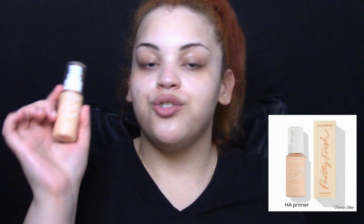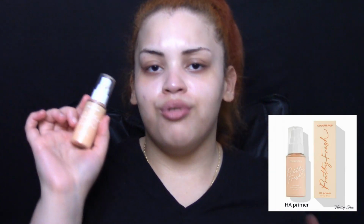Where's my primer? Here we go. It's been a month and it's nothing new. Alright, so along with my purchase, I went ahead and I got the Pretty Fresh Hydrating Hyaluronic Acid Primer and the setting spray. When I first used it, I honestly wasn't feeling it at all. It kind of grew on me, and it's really good for hydration as well. So I'm gonna leave it just like this. I'm gonna let this sit and work its way in.